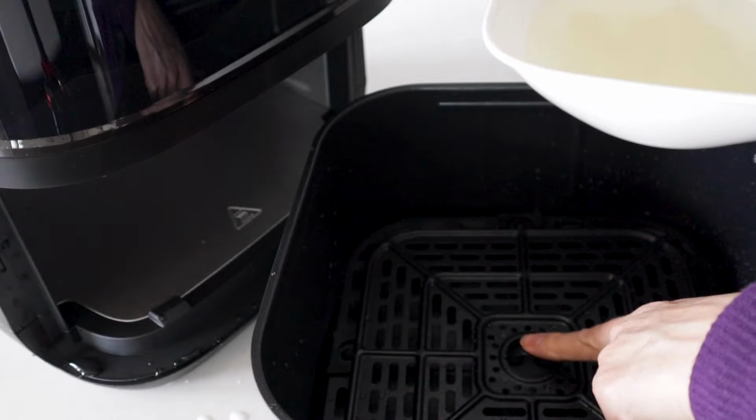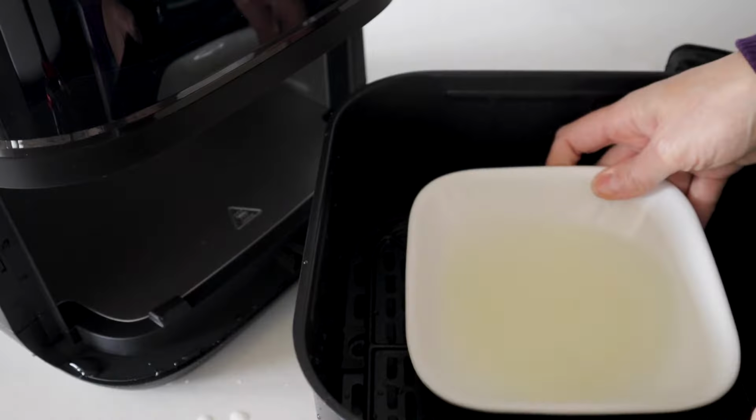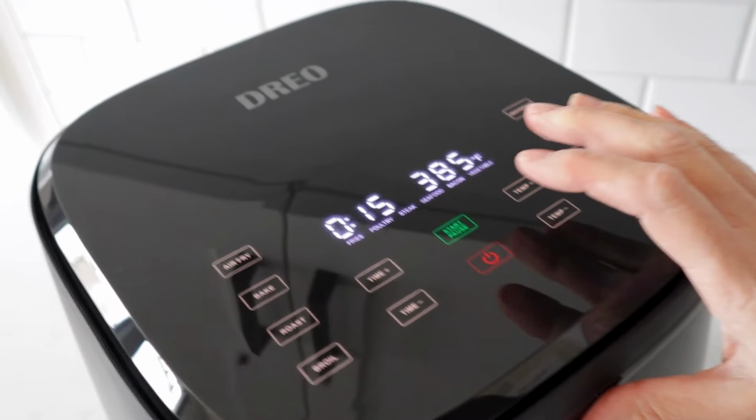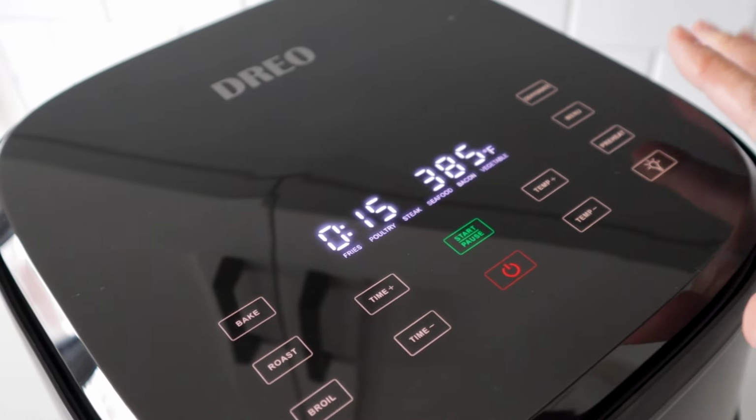One thing I'm already realizing, just another downfall to these trays. I really don't like those little bumps right there in the middle of the tray. I think it gets in the way of some of the foods. There's the power button. Already I'm liking it's kind of nice and quiet. And the interface looks pretty good too.